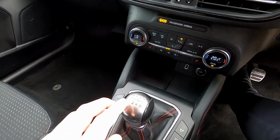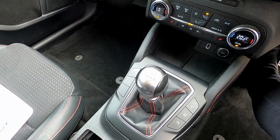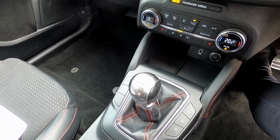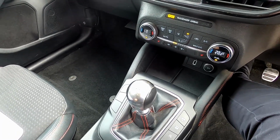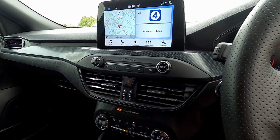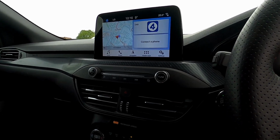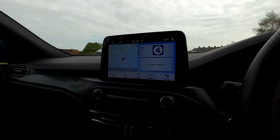As we can see, we have a 6-speed manual gearbox. This car does come with a 1.5 litre 180 PS engine, which I can tell you for a fact is very nice indeed. Gives you both the balance of performance and fuel economy. If you want to come and try it for yourself, then by all means.